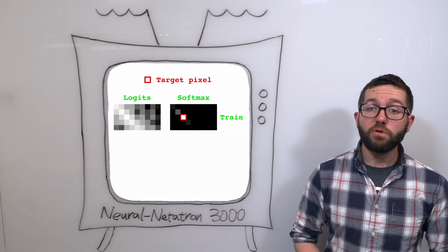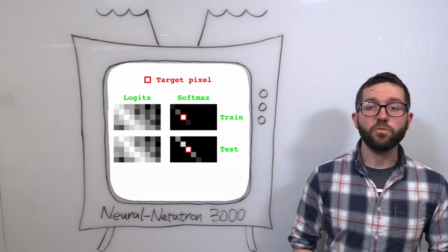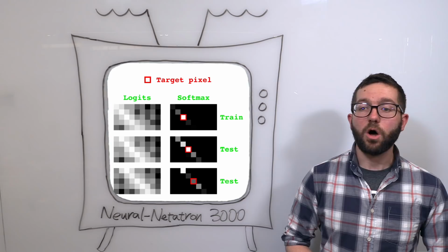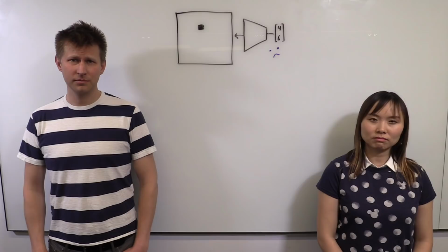The next pixel over is in the test set, and the model is just barely right, with a neighboring pixel capturing almost as much probability. Go one more pixel to the right, and now the model is completely wrong. This is surprising because, thanks to the 80-20 split, almost all test pixels are surrounded by training pixels. So why is this so hard for a network?